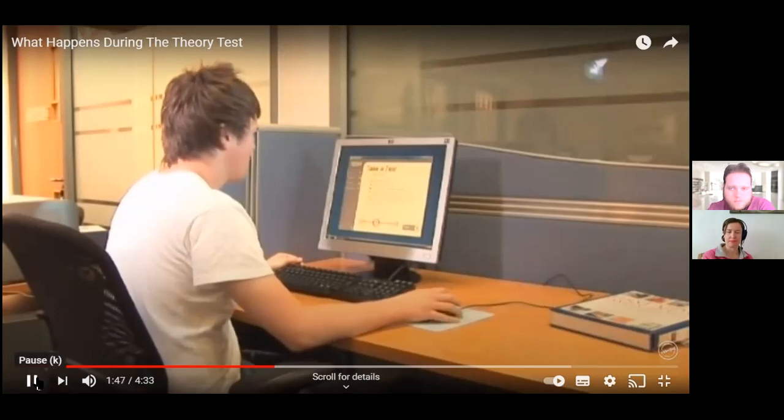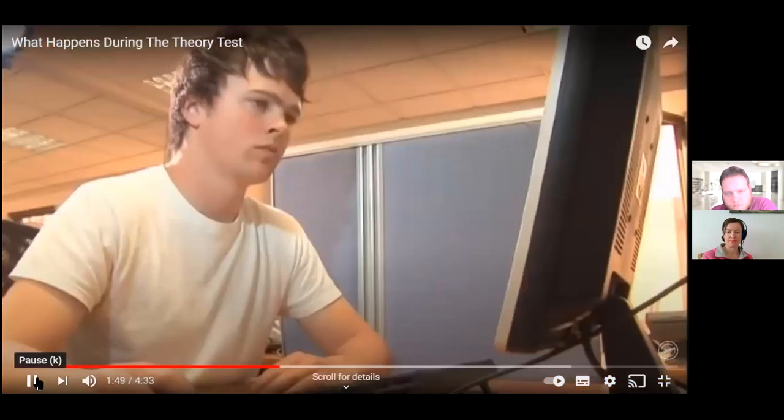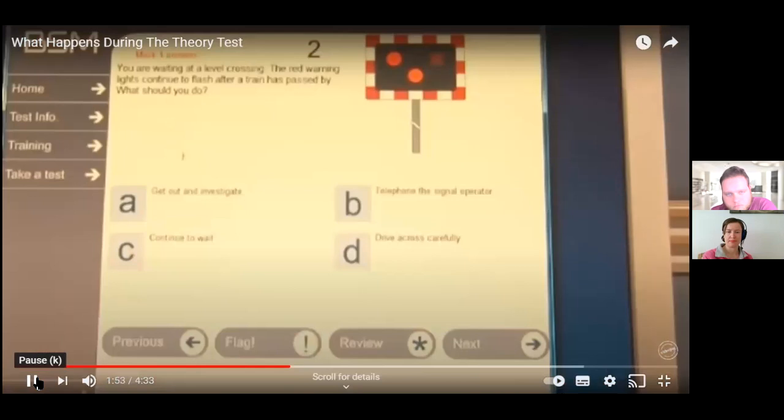Look up. You'll be given 57 minutes to complete this section. A clock in the top right-hand corner will tell you how much time you have remaining. And this is an example of what it looks like. It looks exactly like this. As you can see, it gives you the question and 4 answers, and you just need to click answer A, B, C, or D.